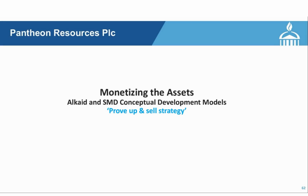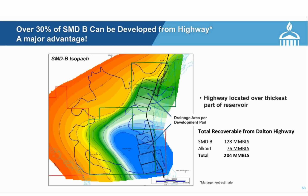Thank you, Jerry. Well, now I'll talk about monetizing the assets. As we've heard, and as I've talked about and everyone else, location is key. These are drainage areas along the Dalton Highway. We will put development pads along the Dalton Highway. We'll simply put down gravel in the disturbed area. We can work 24/7, 365 days a year prior to getting a full field development plan, as long as we are within that disturbed area along the highway, and we can develop about 200 million barrels in that manner. That is a huge oil field in its own right.